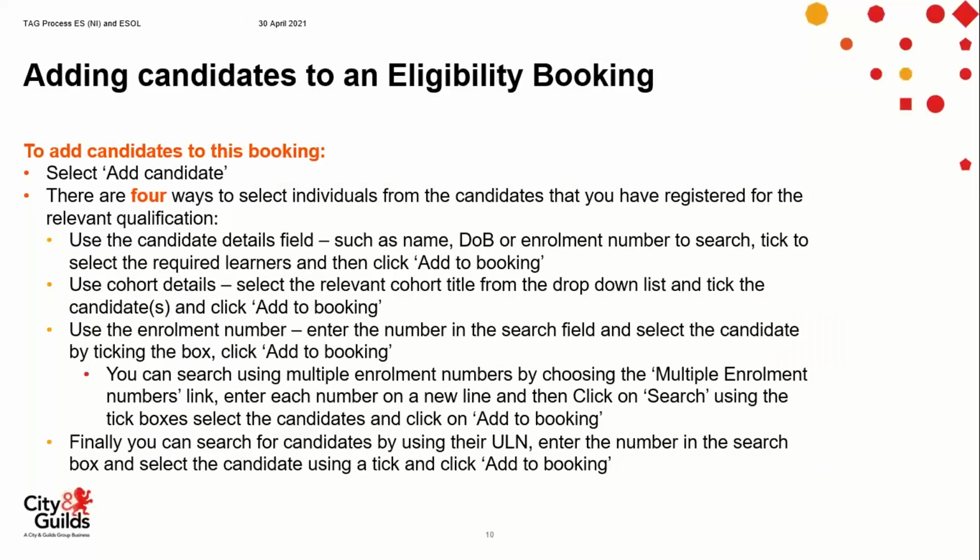So the next thing, having created the booking, is to add learners or candidates to that booking. And there are 4 ways for you to actually search for your learners. So you can use the candidate details field, such as their name or their date of birth. You just enter the name in and click search, and it will give you a list. If there's more than one learner with that name, it will give you a list of learners, and then you select the one that you're looking for and you click add to booking.